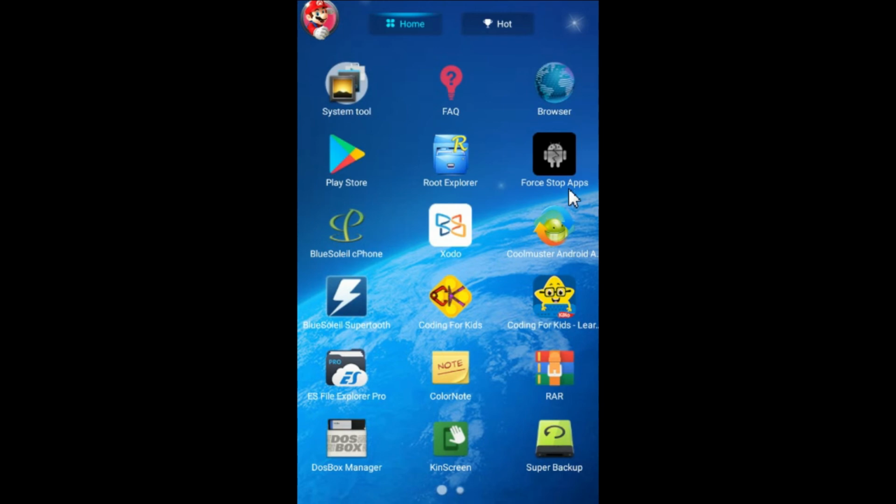This is the icon for the Force Stop Apps application. It's my favorite. It's an amazing, powerful app that kills other apps when your phone gets heavy and slow because of too many running apps. And killing apps manually is a very hard task. It's not that easy, but with the help of this application, you just do it with one click.